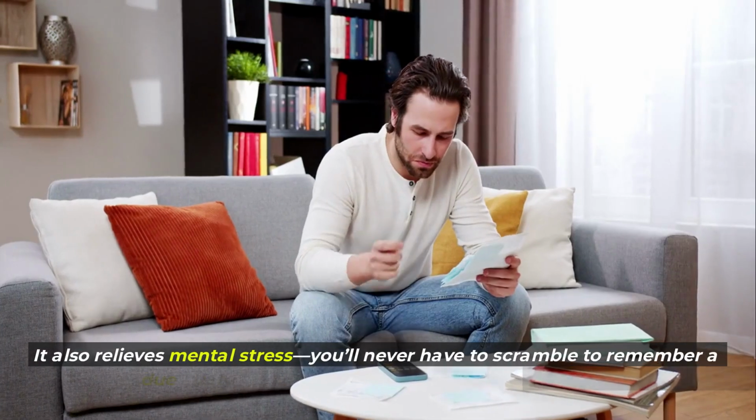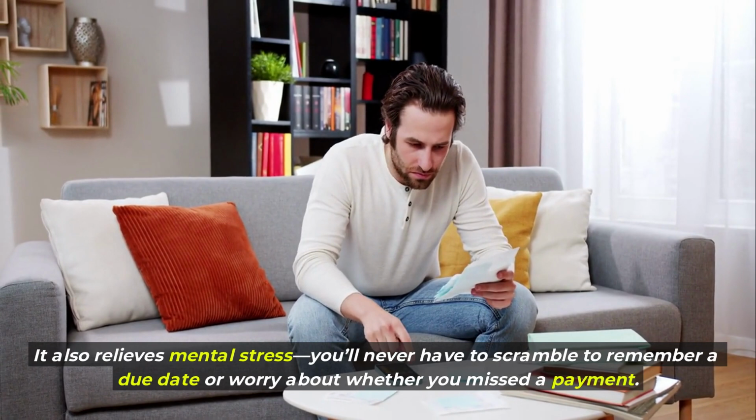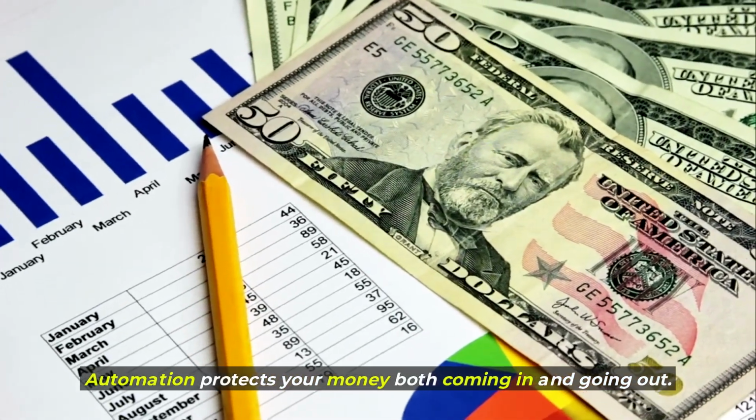It also relieves mental stress. You'll never have to scramble to remember a due date or worry about whether you missed a payment. Automation protects your money both coming in and going out. Point 5.